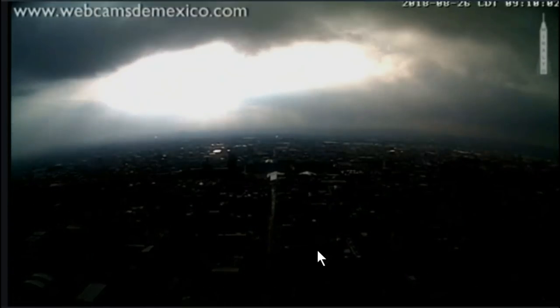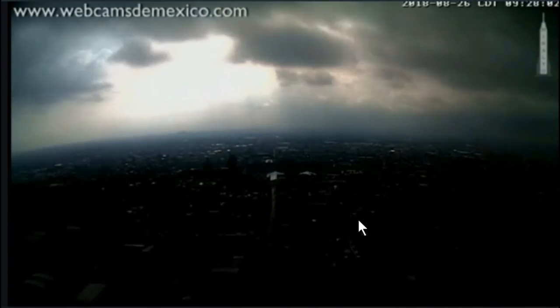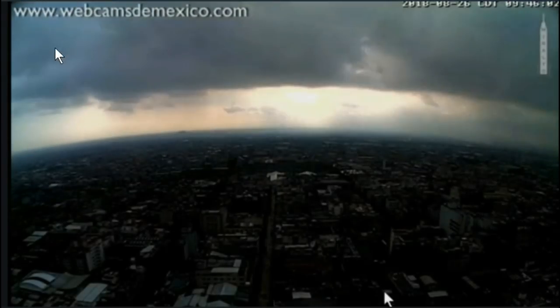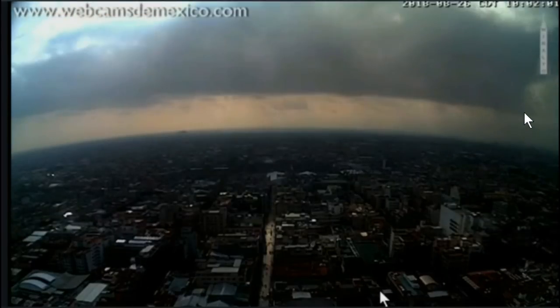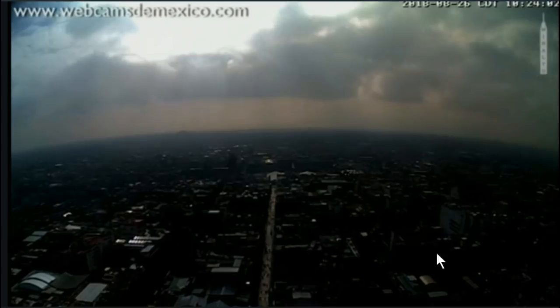Look at all the different colors. Look at all that reflection. Look how green it got over there for a second. All that green, look at that. Tons and tons of green over there.